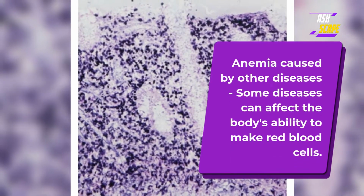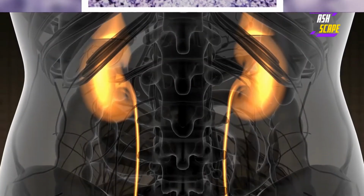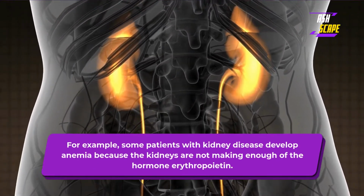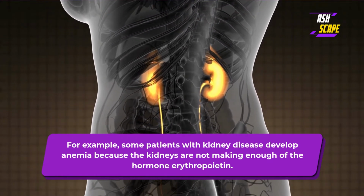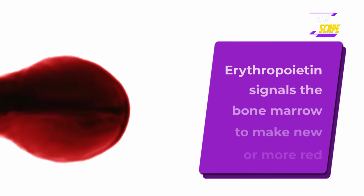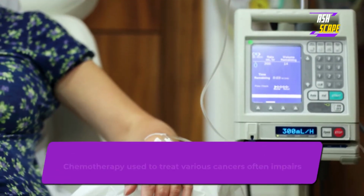Anemia caused by other diseases. Some diseases can affect the body's ability to make red blood cells. For example, some patients with kidney disease develop anemia because the kidneys are not making enough of the hormone erythropoietin. Erythropoietin signals the bone marrow to make new or more red blood cells.